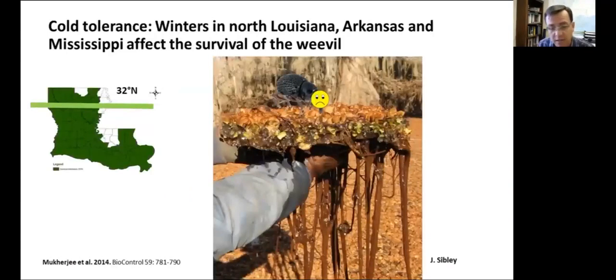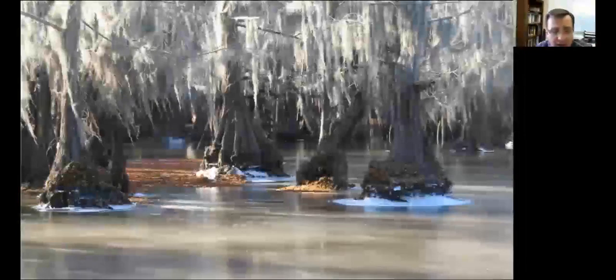This is a picture by Jeff Sibley, who works for Louisiana Wildlife and Fisheries. And this is what we're fighting in terms of issues in the north of Louisiana. Sometimes we have harsh winter, and the weevil from Brazil may not be exposed to those winter temperatures in the native range, so they have a hard time. So as you can see, we can form ice.